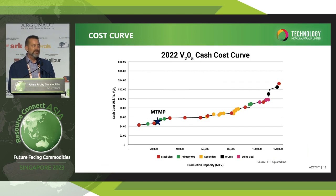The obligatory cost curve, so this is numbers from last year. The blue star there, hopefully you can all see that, that's where we expect to be. So we're right down the bottom end of the cost curve, so ideally placed. Again, a long life asset, 25-year life as it stands today. You want to have that low cost profile so you can go through all the cycles over that period of time. The other key takeaway from there is that on the right-hand side, some of those higher cost producers are actually at costs above what the current vanadium price is. So you can see from that, to enable increased production, we're going to have to be looking at a higher price, and that incentive pricing comes into the equation.